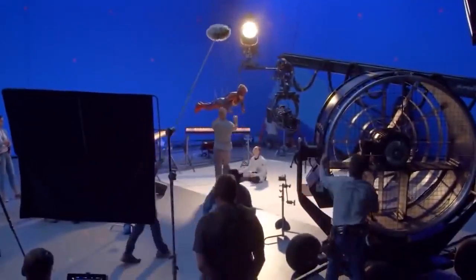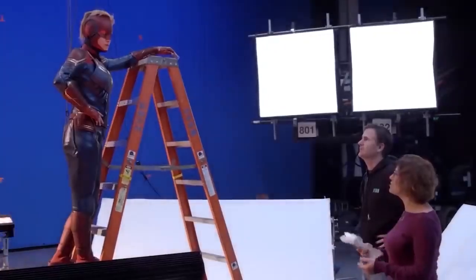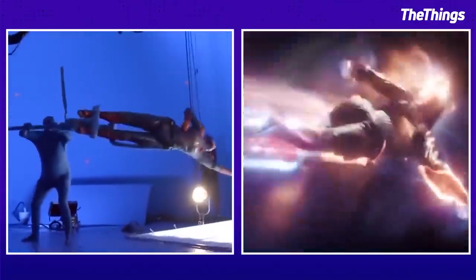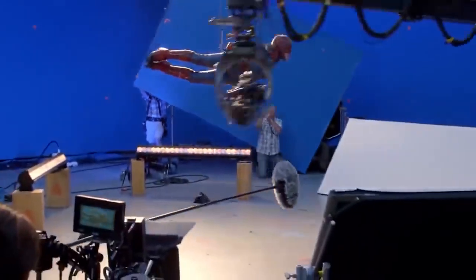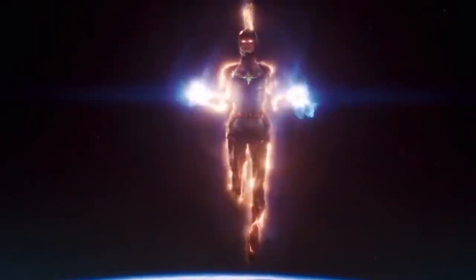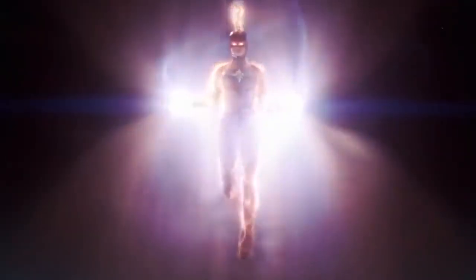To get Captain Marvel in the air involved a lot of VFX, green screen, and major dedication from Brie Larson. The actress was attached to a contraption made of poles that allowed the film crew to rotate her and manipulate her in any direction they needed. This was all done in front of a green screen so that her powers, location, and even part of her suit could be added in during post-production. It takes a lot to make a superhero look fabulous.